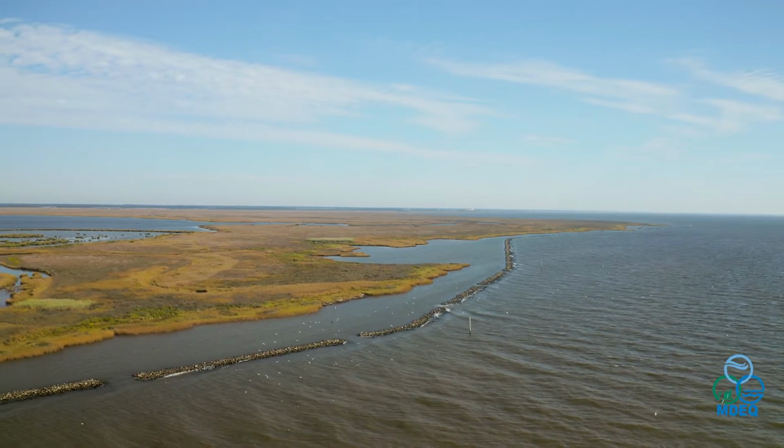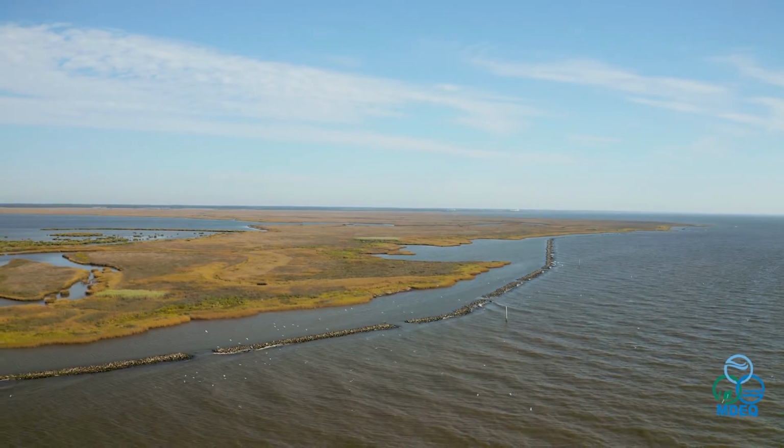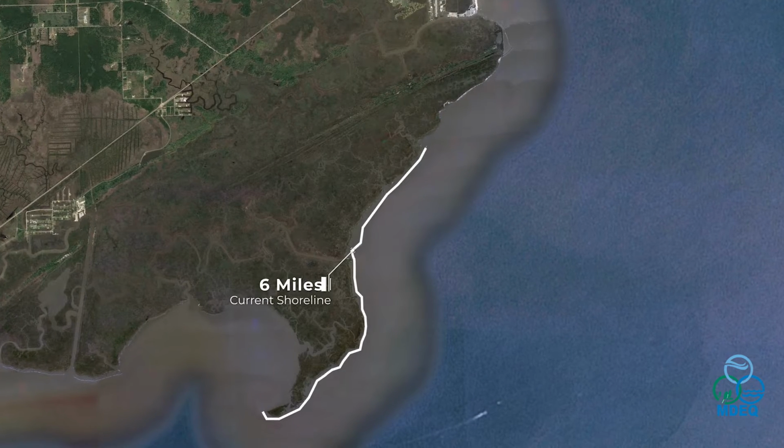The hope is that in time the marsh will grow outwards towards the living shoreline, just based on sediment deposition in that area. But in the meantime, we are trying to backfill back in Heron Bay with that beneficial use.